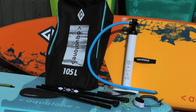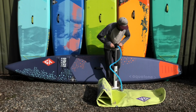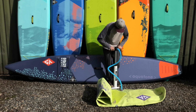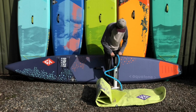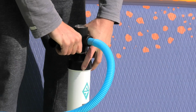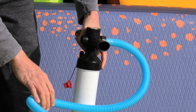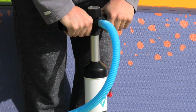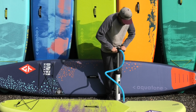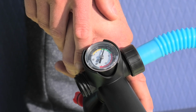What about the packages you get with these boards? First off, you're going to need to pump your board up. These boards all come with a double action pump. What we mean by that is it pumps on the upstroke and it pumps on the downstroke. It's a very common pump that you find in loads of other top brands at the moment. And when the pumping gets hard, you can take this nozzle out the back and then you can just pump on the downstroke. You can get easily the 15 psi of pressure into these boards. These pumps take up to like 26 psi of pressure, so no problem at all.